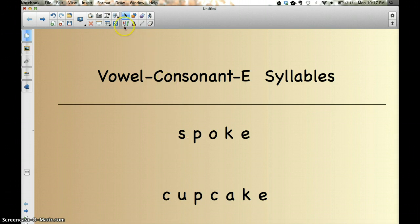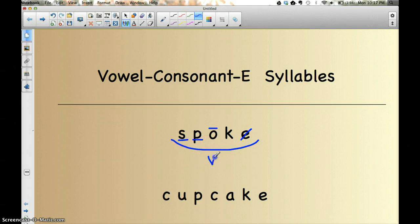The word is spoke. So I'm going to grab something to write with here and we will mark the word spoke. Since it's one syllable, it will have one scoop. I recognize the long vowel sound, so I give it a macron. And then of course the E at the end is not making any sound, so we cross that out to show that it's silent. I also see a blend with these two consonants here. And I'm going to go ahead and mark this as a vowel consonant E, or with a V-E. Okay? Vowel consonant E syllable.